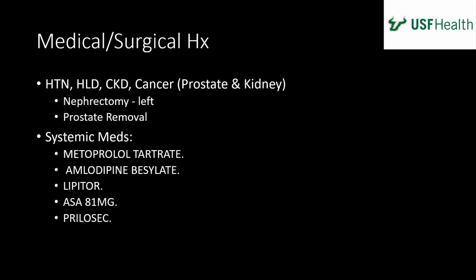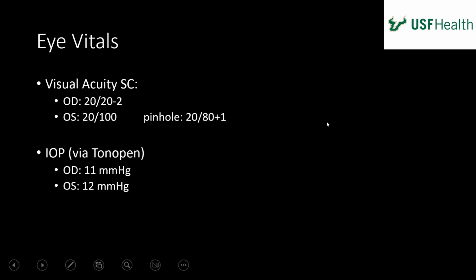And then his systemic meds, pretty normal: metoprolol, amlodipine, Lipitor, aspirin, praloxate. So his eye vitals without correction, the right eye was 20/20. His left eye is 20/100 and can hold just the 20/80. And his IOP was within normal limits via donut.